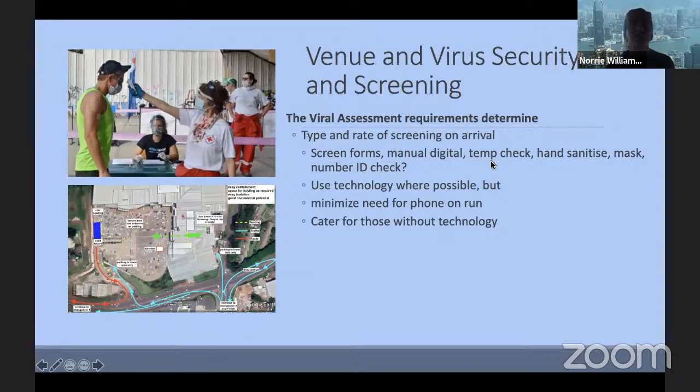Now you can buy these thermal cameras at a very reasonable price, particularly in Asia. That's where we are having to get ours from. There should be a hand sanitizer just inside the perimeter or just outside, depending how you're doing it. There should be spare masks. The runner must have a mask to enter. Try and use technology wherever possible, but you have to minimize the need for phones on the run and cater for those without technology.